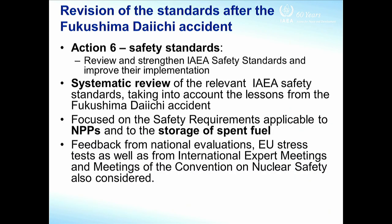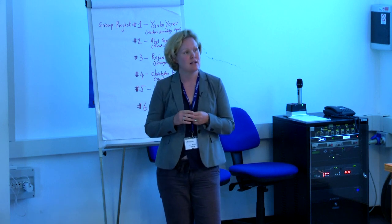So the request was to review and strengthen the IAEA safety standards and to improve their implementation. We conducted a very rigorous, systematic review of all of the safety standards, and we took into account the lessons learned from the Fukushima accident. We couldn't look at all 130, it would have been unwieldy, so we looked particularly at the safety requirements applicable to nuclear power plants and to the storage of spent fuel. And we used the feedback from different countries' national evaluations of the Fukushima accident, and we looked at the EU stress tests.